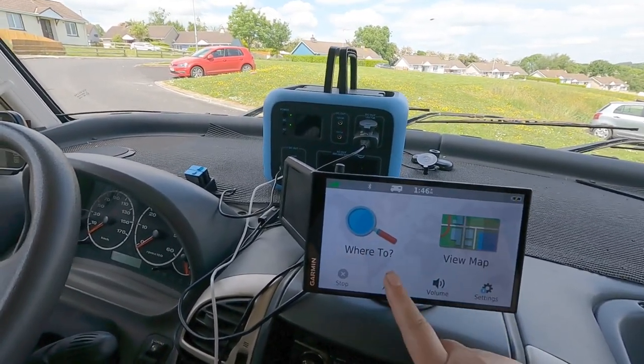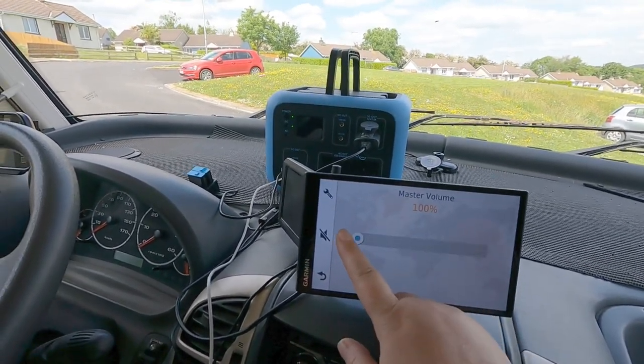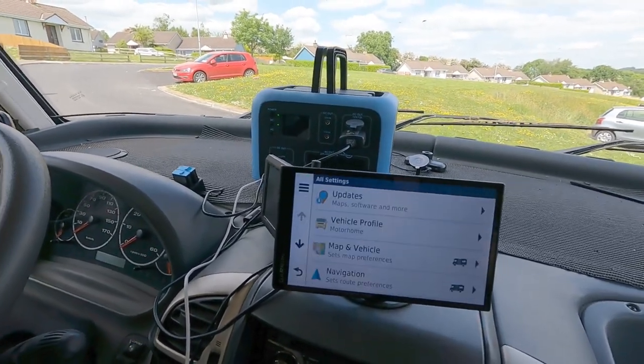But yeah, that's all the apps. And then here is the volume. Obviously, you put it up and down, because there are loads of people now that don't know how to use these. And then the settings, this is where the man comes in now.